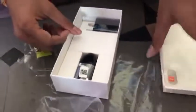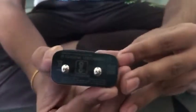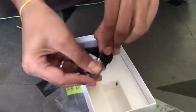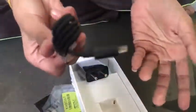Yeah, typical Xiaomi style. Here is the adapter. Its rating is, yeah, its rating is 5 volt 2 amps. See this. Okay, and here is a normal USB to micro USB cord, which is Xiaomi's. Yeah, it's a USB to micro USB cord. We can see that. And the smartphone has still Android 9? Still it has Android 9, man. What the hell is this?